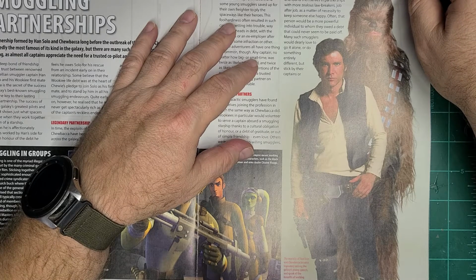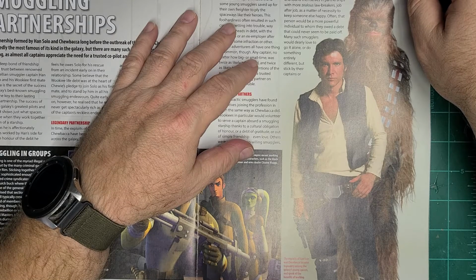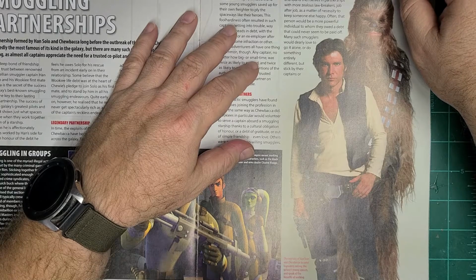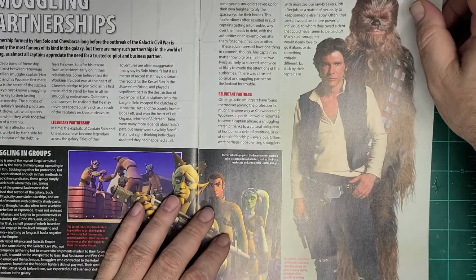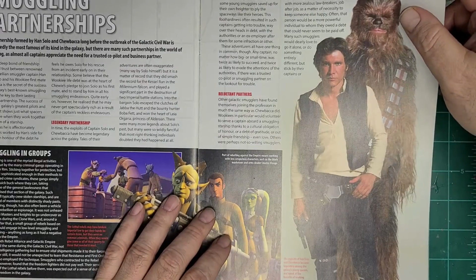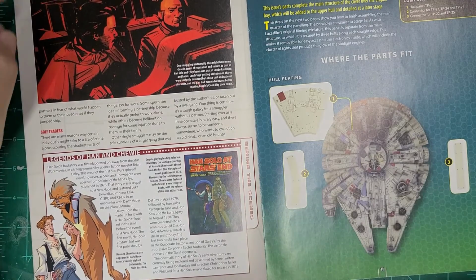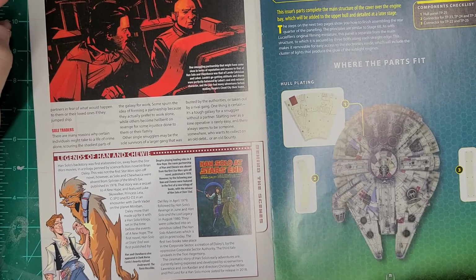Often that person would be a more powerful individual to whom they owed a debt that could never seem to be paid off. Many such smugglers would dearly love to go it alone or do something entirely different, but stick by their captains or partners in fear of what would happen to them or their loved ones if they jumped ship.